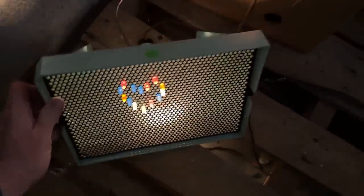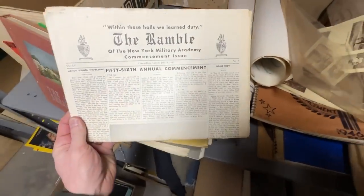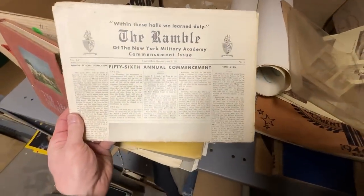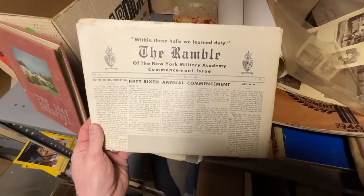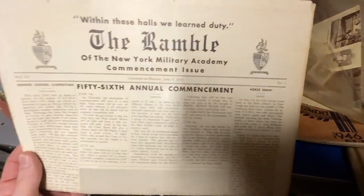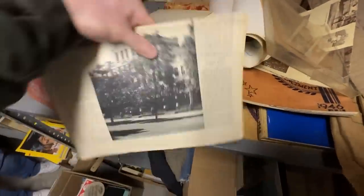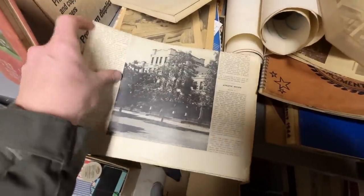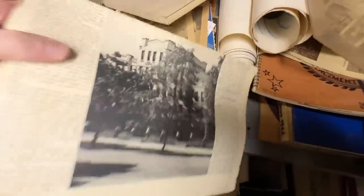I'm gonna pick this up. All right, so came back to the shelf area and doing some more digging, and I really like this because of old military paper items like this New York Military Academy commencement issue from 1945. This is a nice collectible item. And you know, there's nice pictures in here, so there's lots of things to put in an eBay listing, so we're definitely gonna grab this.